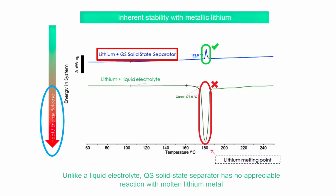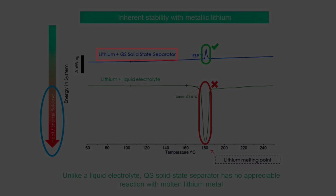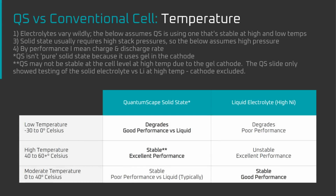That is, it doesn't appear to be a full battery cell, which would have given us an idea of the performance of the cathode gel. Third, with better high and low temperature tolerance, solid-state batteries require less thermal management. This allows simplification and weight reductions at the pack level.